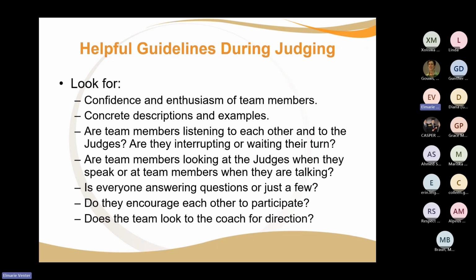We had one team one year where they had a boy who kept on interrupting everyone. So they started the method of handing him a shell, a conch shell. If he's got the shell, he's allowed to speak. If he doesn't have the shell, he's not allowed to speak. And that stopped him from interrupting the rest of the team. So there's lots of things like that that the kids can bring in. Are they encouraging each other to participate?